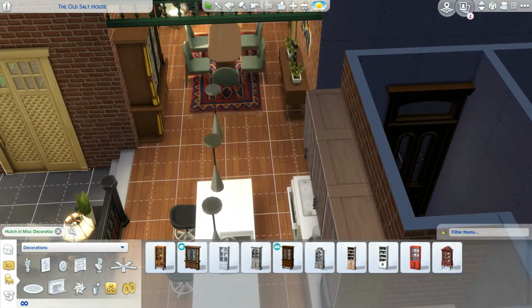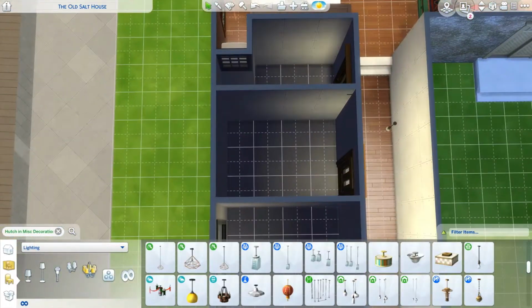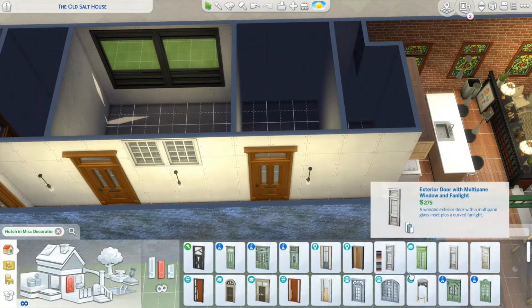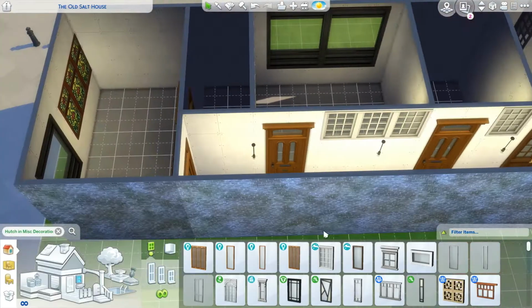Just finishing up the dining room here, putting in a hutch, and I really love that magic carpet rug. I know it has probably a different purpose. I don't do a lot of gameplay, but it was a nice touch in there.